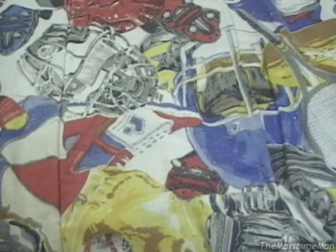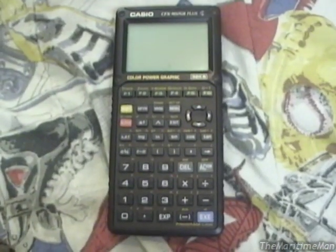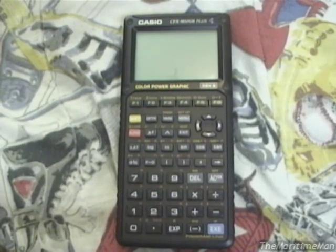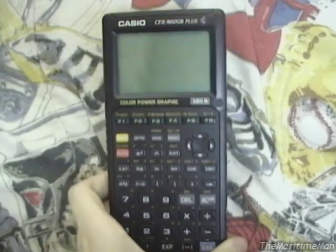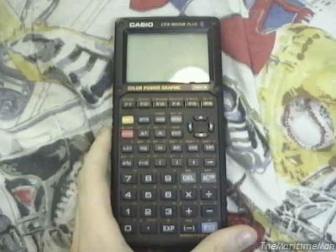Casio especially, because they actually invented the graphing calculator back in the early 1980s, if I remember right. Well, the calculator I have to show you today was made by Casio, and it has features that I think trump Texas Instruments in terms of usability and user-friendliness and such. So here it is right here. This is a Casio CFX-9850GB Plus. This is a graphing calculator made in 2002.